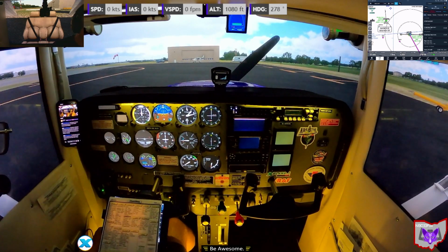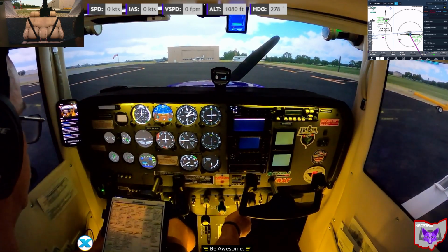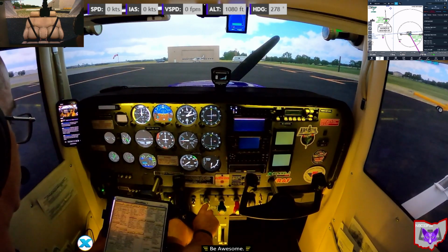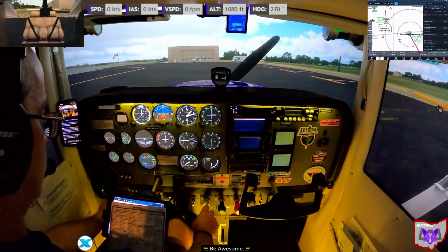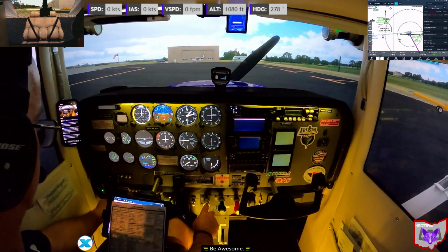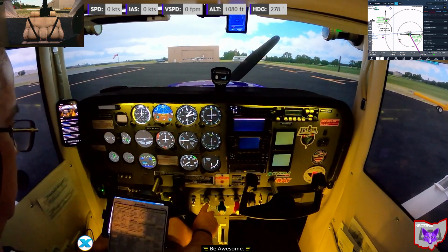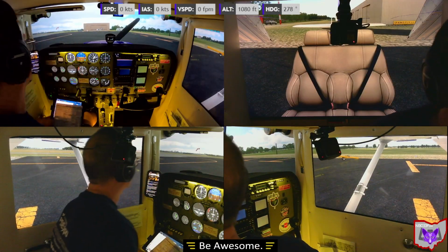Okay, seat track, we're good there. Avionics are off. Carb heat is off. Mixture's going to go full rich. Throttle slight. Let's get 3 on the engine primer. 1, 2, 3. Okay. Primer is in and locked. Brakes are going to go on. Master's going to go on.